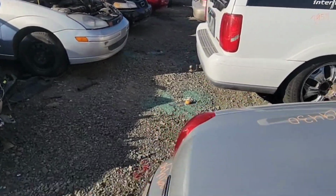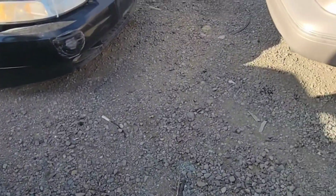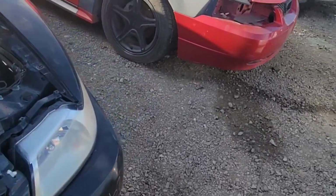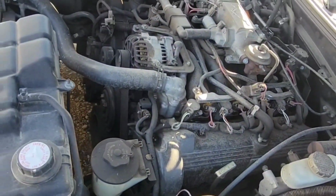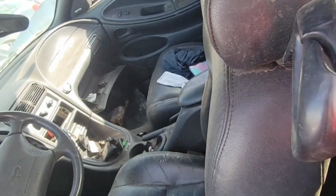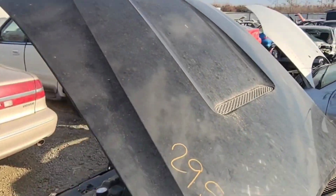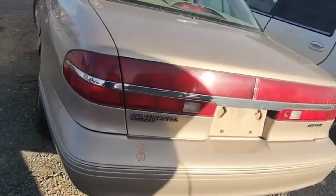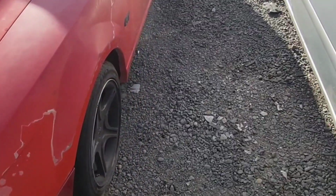Oh, there's more Mustangs too. Well, if there's anything better looking than this, then I'll get to it. Oh, this one's a GT. Nice, the 4.6 liters. Box cutter, of course. Looks like they already got into that part too, what I wanted. It's a 5-speed. Judging by the hood scoop, it's probably a 2002, 2001 or so. I'd say it's probably a 2002 also.